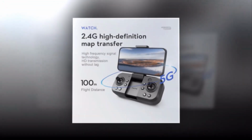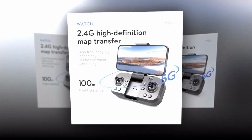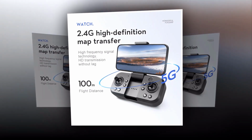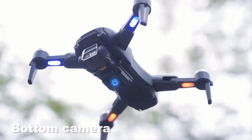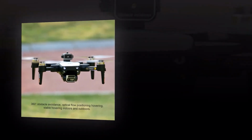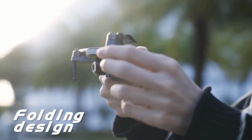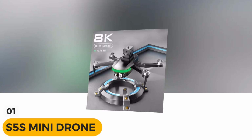This professional drone features 2.4 GHz anti-interference technology, 6-axis gyroscope, and a more stable flight for more convenient control. So why wait? Get your hands on the S2S 4K Professional drone today and capture stunning aerial footage like never before. Have you ever wished that you could capture your adventures from a whole new perspective? Introducing the S5S Mini Drone, the perfect tool for all your aerial photography needs.